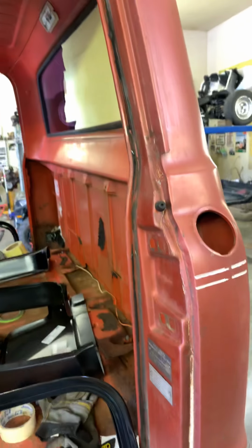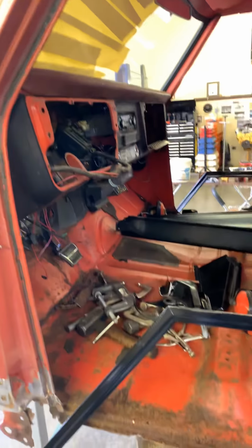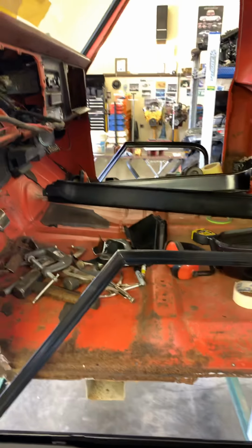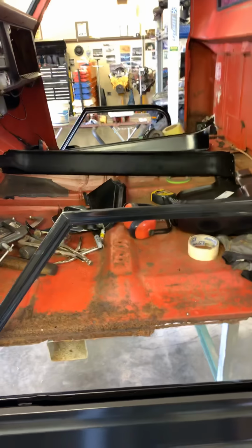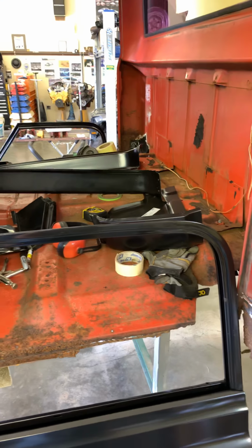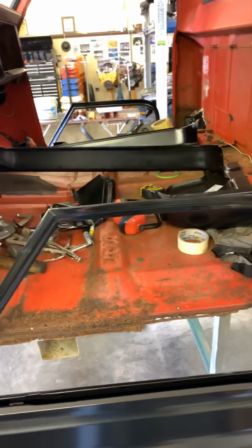And this here is my '68 GMC project. Now I have a grandson that's 4 or 5 months old, and this is going to be his truck when he's 16. So, I have to do this job right.